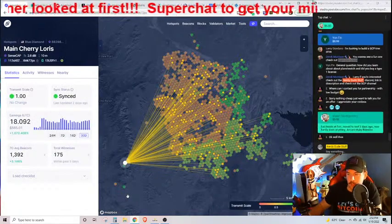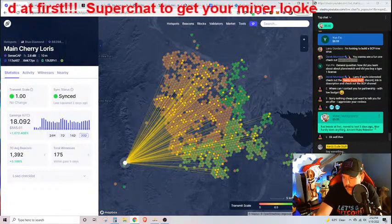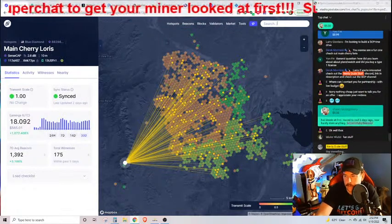Yeah, that's Florida. Oh, Sean Montgomery, $5 super chat. Had it inside at first, moved to the roof 3 days ago. Now it hardly does anything. All right, let's take a look. Okay, well, thanks. Absolutely. Fun stuff.